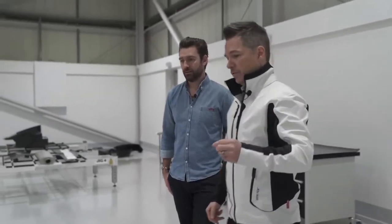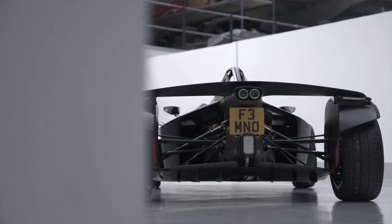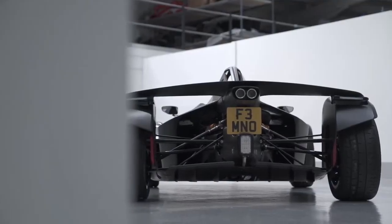That then feeds the air into the radiators, and then you'll notice that the rear wing in profile has got a lot thinner. It's a lot more efficient, so that creates less drag.